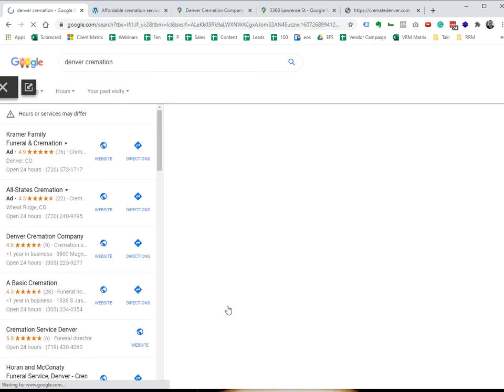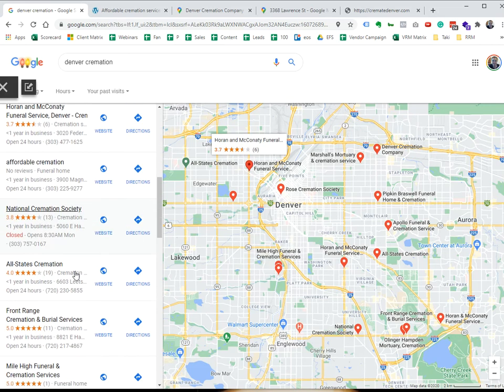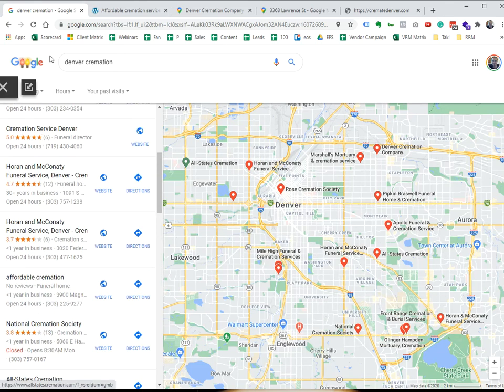Let's see, are there any other spammers here in Denver? This one's flagged, Basic Cremation, that's fine. Cremation Service Denver, okay, Horan, all these should be fine. So this is the exercise you might have to do. We're seeing more and more of these shady spammer agencies. They do black hat tactics. They know how the Google algorithm works, and they try to keyword stuff the business name. They might use fake addresses.